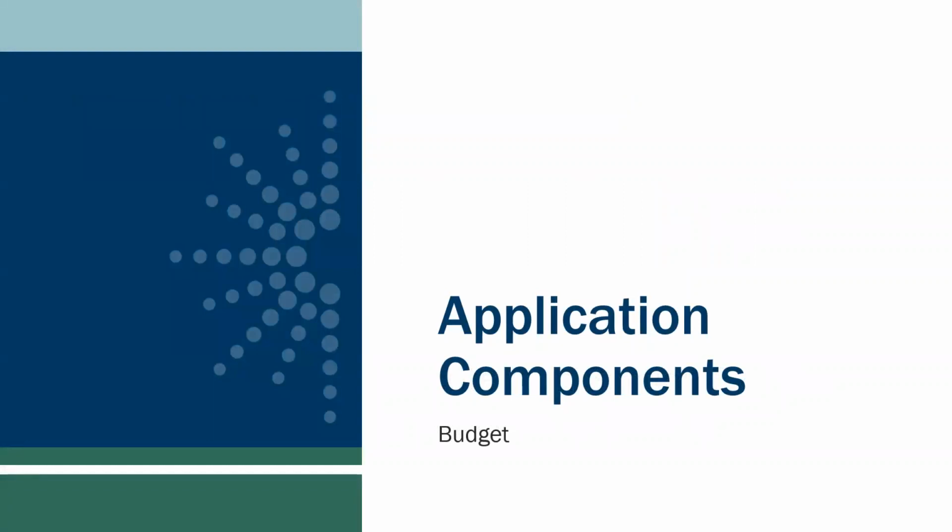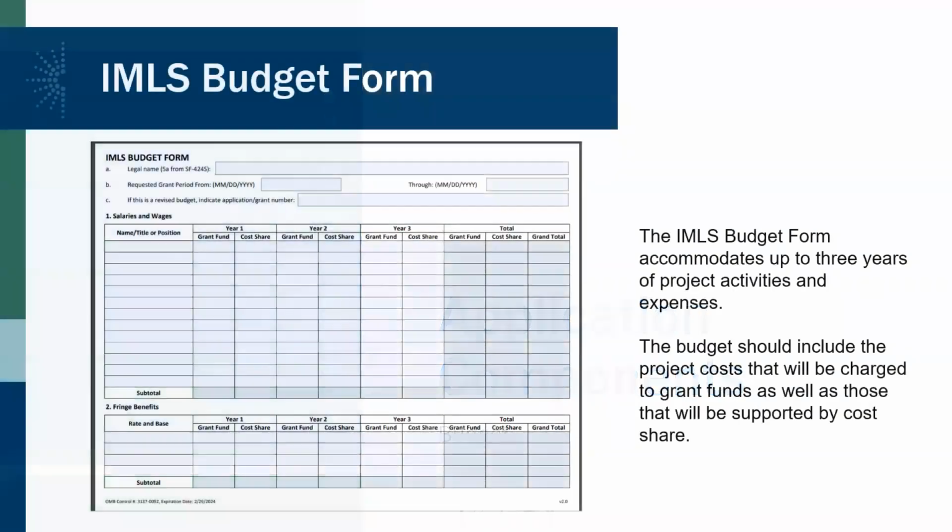In this section, we will provide information on what to include in your project budget and budget justification, and provide some examples of allowable and unallowable costs. An important component of your application is the budget. This is the part of the application where you specify all the costs associated with your proposed project. The budget consists of 2 required components: the IMLS budget form and the budget justification.